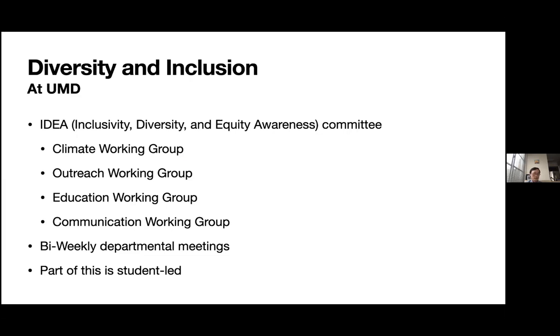We also have the communication group, where we try to communicate with different local funding agencies, or different local schools. So we have our biweekly department meeting. We actually talk about all of those topics. Each group will present, including myself. A lot of those groups are led by students, and some of the students are in multiple groups.